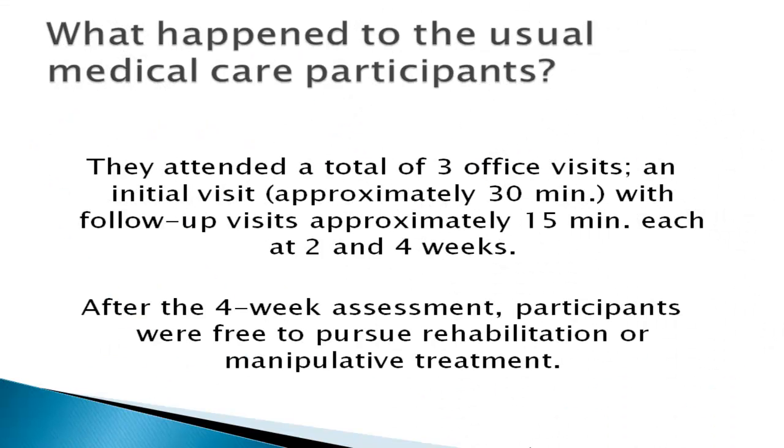And for the usual medical care group, a single MD, board certified in physical medicine and rehabilitation, assured patients that most acute low back pain improves on its own, and they were allowed to prescribe over-the-counter meds for pain. Participants attended a total of 3 office visits, an initial visit approximately 30 minutes, with follow-up visits approximately 15 minutes each at 2 weeks and 4 weeks. After the 4-week assessment, participants were free to pursue rehabilitation or manipulative treatment.